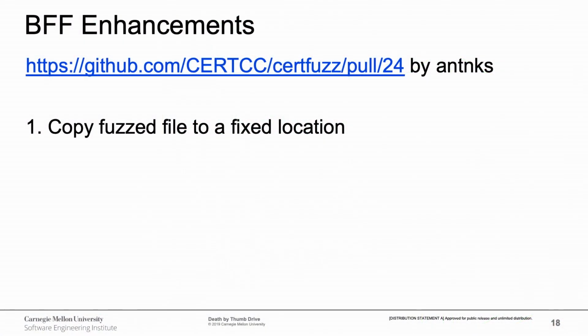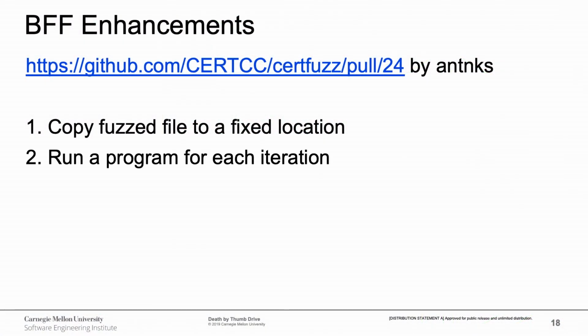And due to the magic of open source software, we got a pull request, which is cool because it's like, here's a little toy project of mine that I wrote years ago. Not only are people using it, but some guy saw it and said, you know what? I would like it if you added two features. One, I would like the ability to copy a file to a fixed location. And two, this came in the same pull request, I would like to be able to run a program for each iteration.